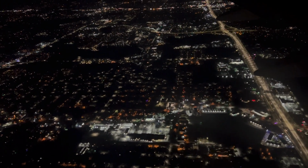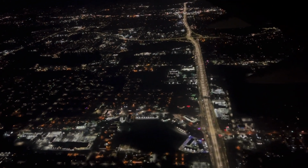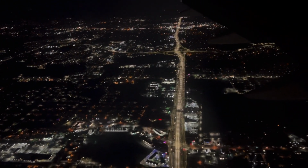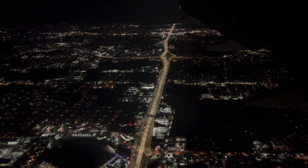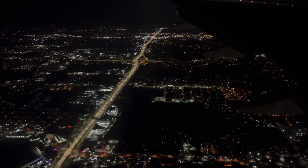It can be difficult to spot the runway due to all of the lights, especially in a metropolitan area like this, but eventually, our flight deck crew saw the airport and advised the controller that the airport was visible from the aircraft. Still in sight, Delta 1658.